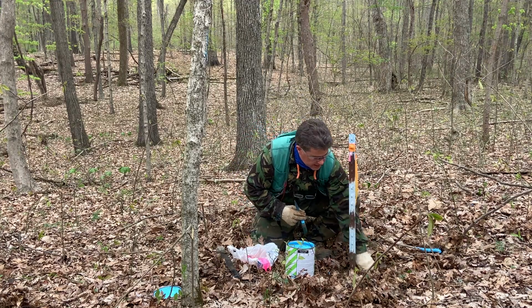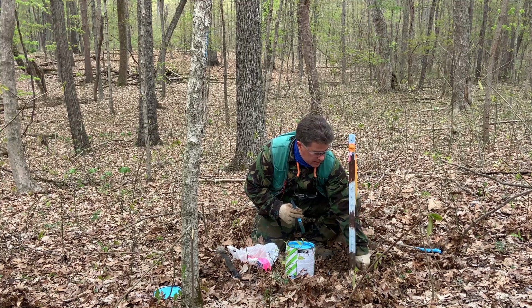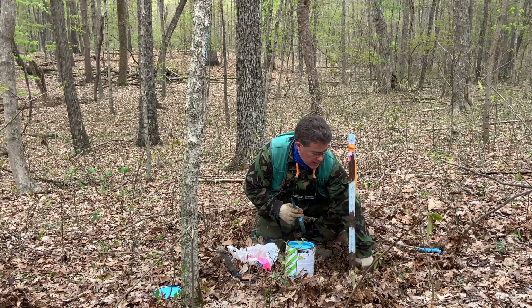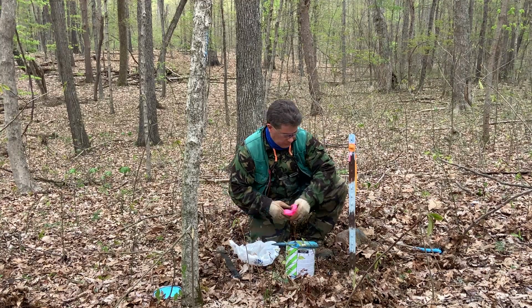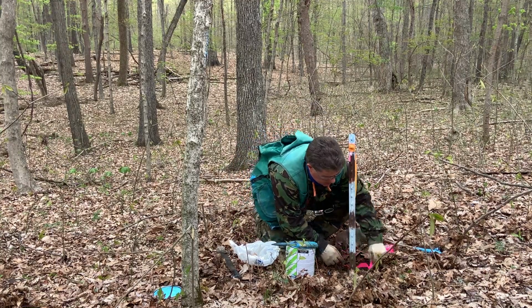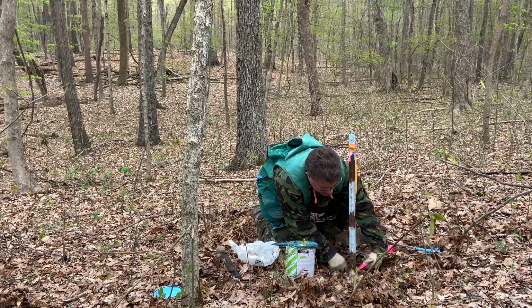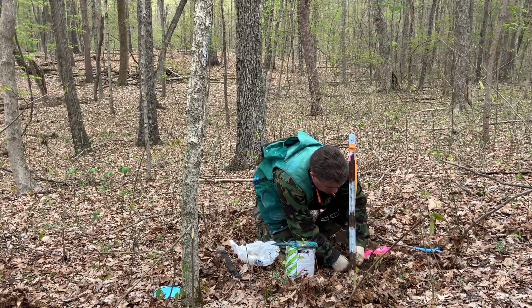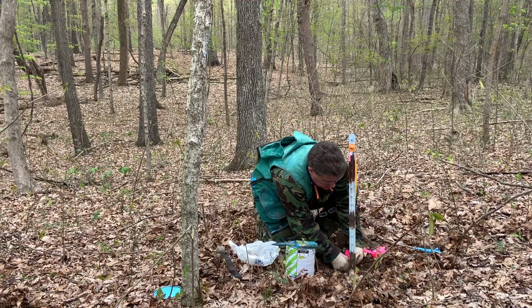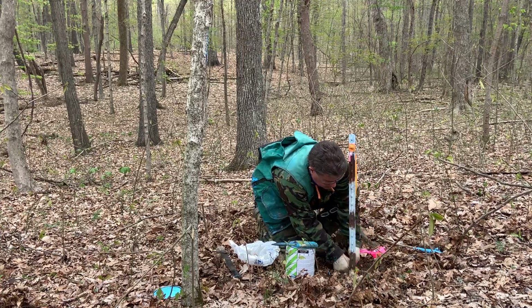So we're going to dig this out, make sure we can see that pin good. And I'm going to put some ribbon around it one more time. So we're going to do that before we paint. And we will highlight everything that we can for evidence. So we'll get this down in here and tie it off, and then we'll tie it up to the stake next.